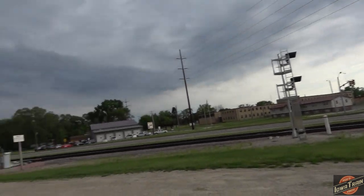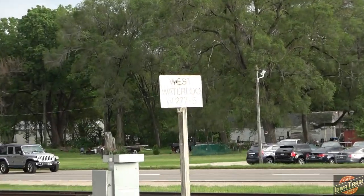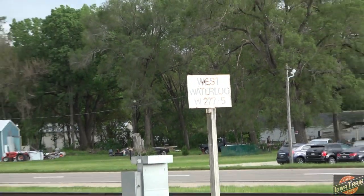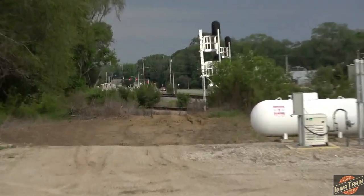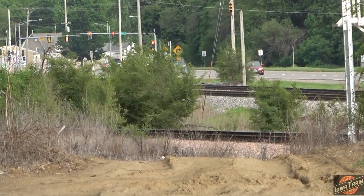So you go over here. Here's your Waterloo West. West Waterloo. And if you get over here, that's B yard. I've done some drone views of the B yard before.